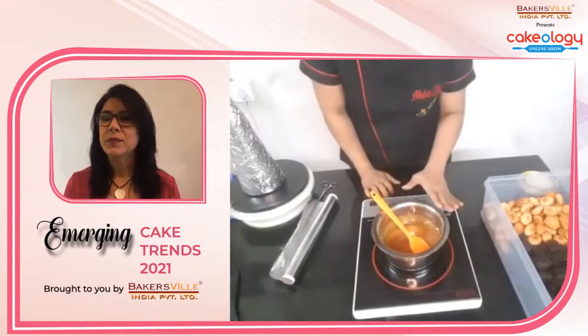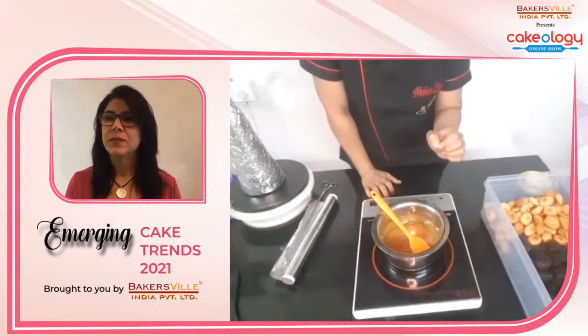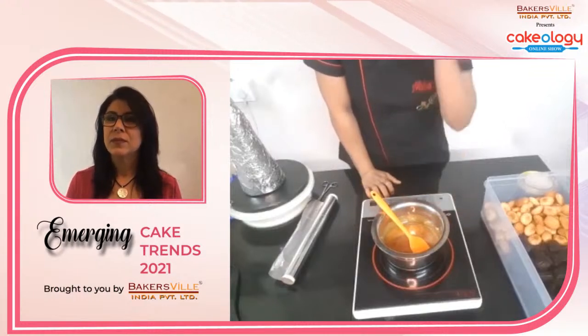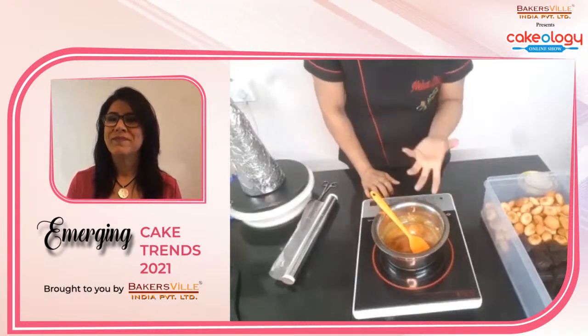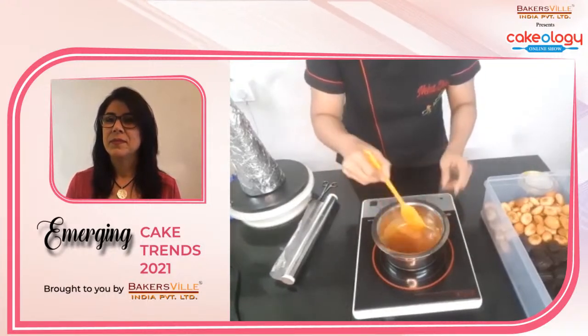What I'm going to do now is I'm not going to put off the flame. I'm going to put it at the minimum. It has to stay warm, because the moment I turn off the flame, it will start hardening. Then it will be very difficult to apply to your madeleines to stick.